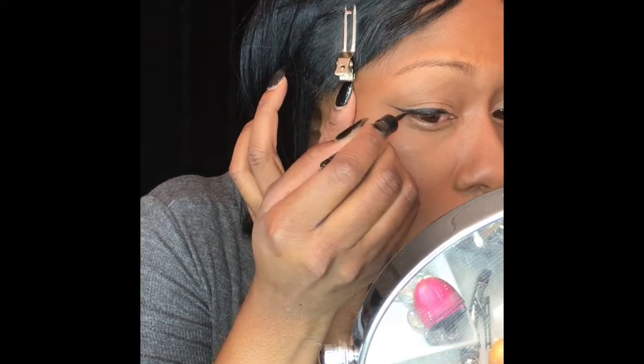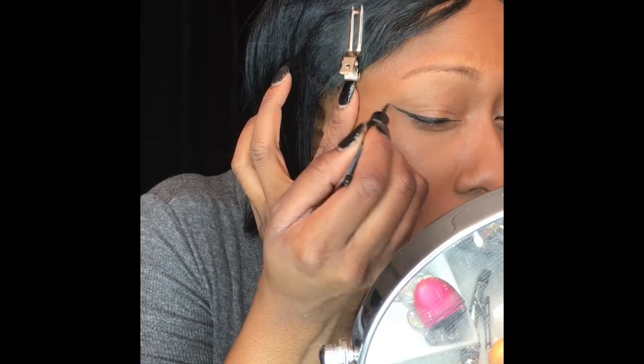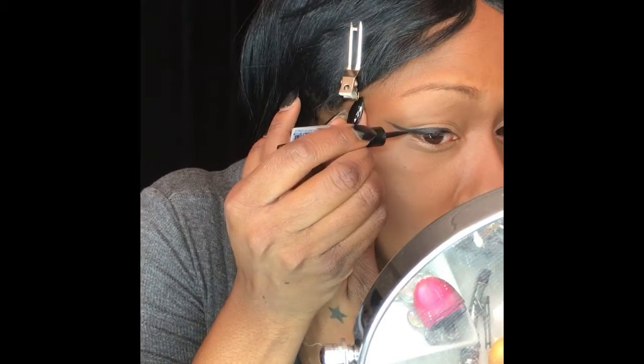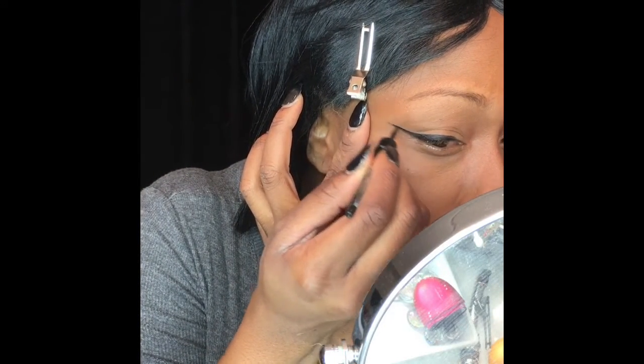So a wing line is actually not too easy to achieve, but I'm sure you guys have watched many videos before, and you can either use tape, you can use your hands like I am, and try to pull the skin back a little bit just to achieve this wing line.